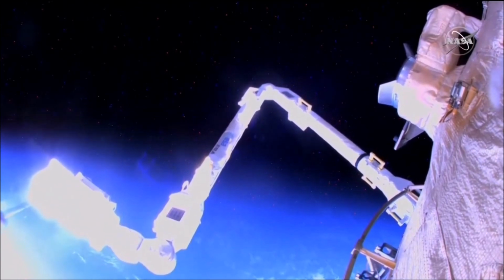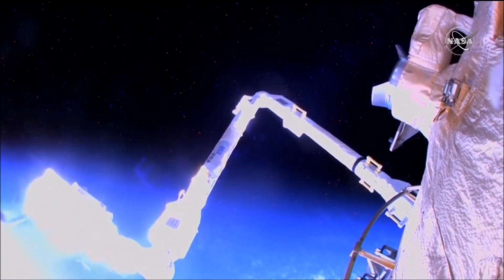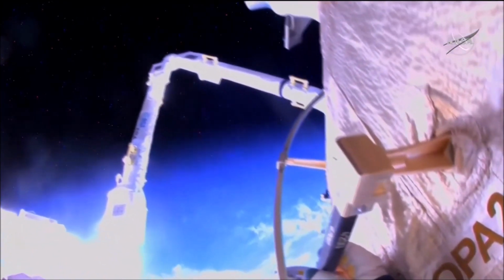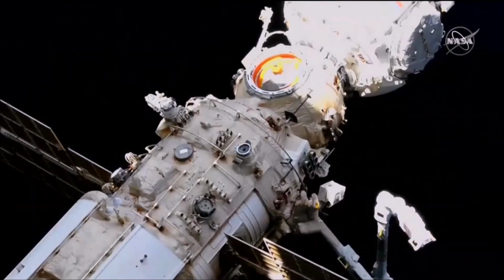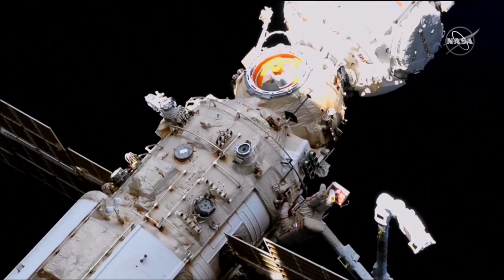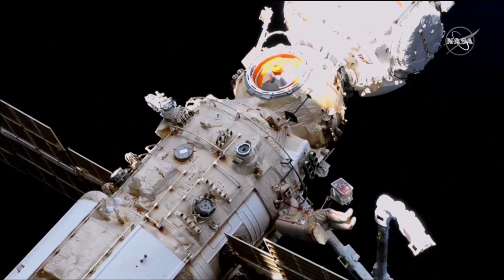And there is a good view of the new European robotic arm unfurled for the first time as it begins to make its move to a different grapple point, a different base point. There are 3 such base points with grapple fixture capability for the arm to walk about the Russian segment of the International Space Station. The action is completed.